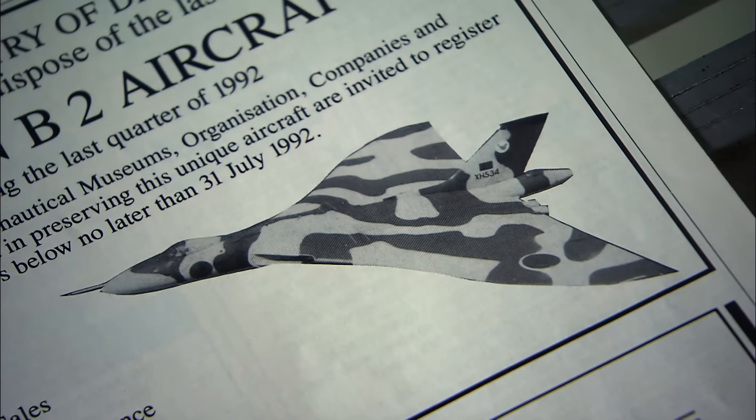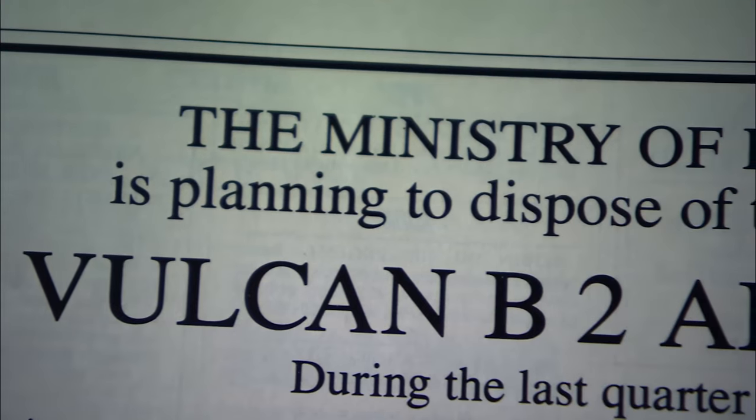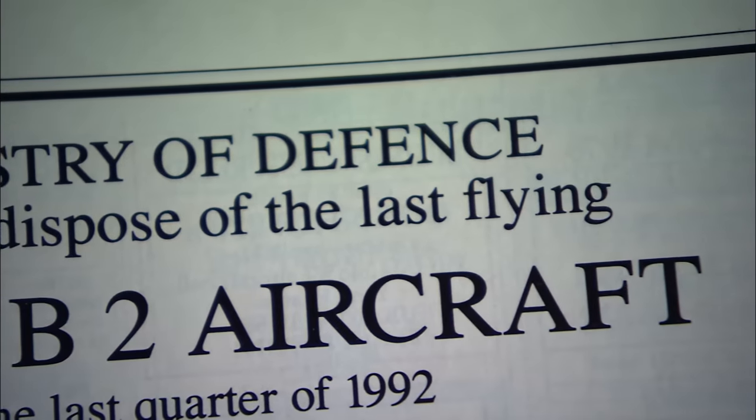558 was now a museum piece. But 5 years later, in 1997, a Vulcan superfan had other ideas. I said to myself, I'm damned if this aircraft will never fly again. Sends a shiver down my spine even now.